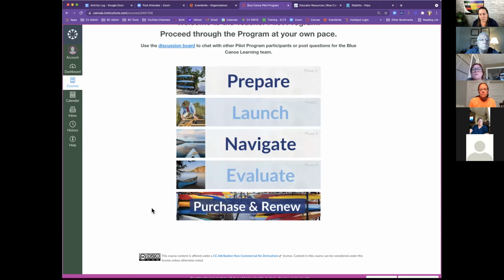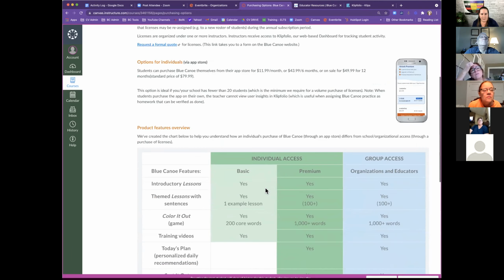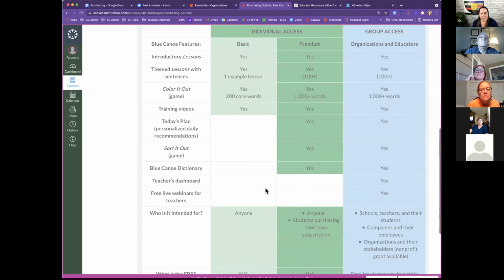If you are interested in purchasing and renewing, we provide some information on that final page with some price options, and also with kind of a schematic understanding that learners can get the app from their app store, or you can organize it through your school and have a dashboard to watch their activity. But those two things are distinct, and we build that out in this table for you to know what's included from individual access versus group access. And that would be you, organizations and educators, okay?